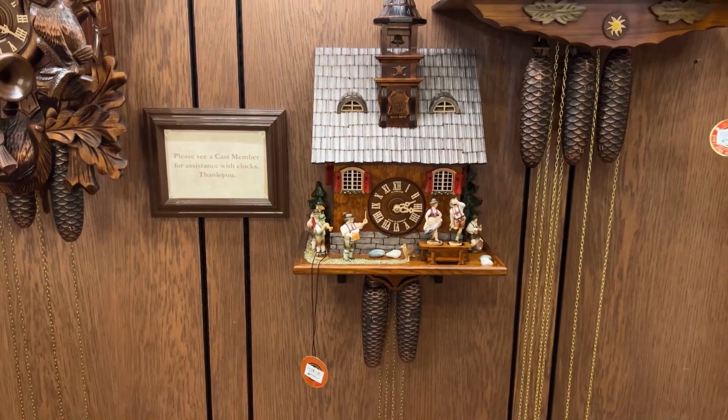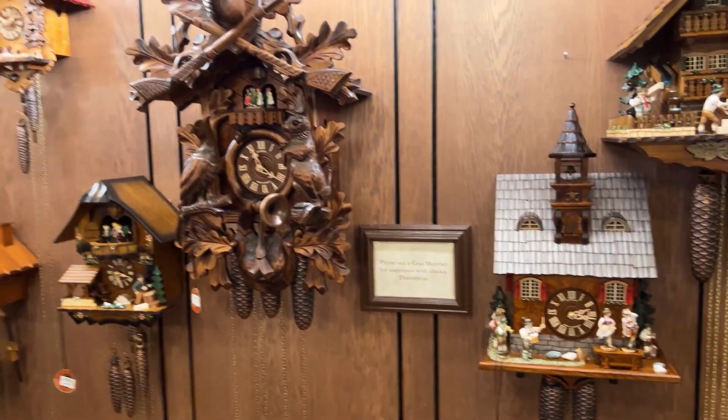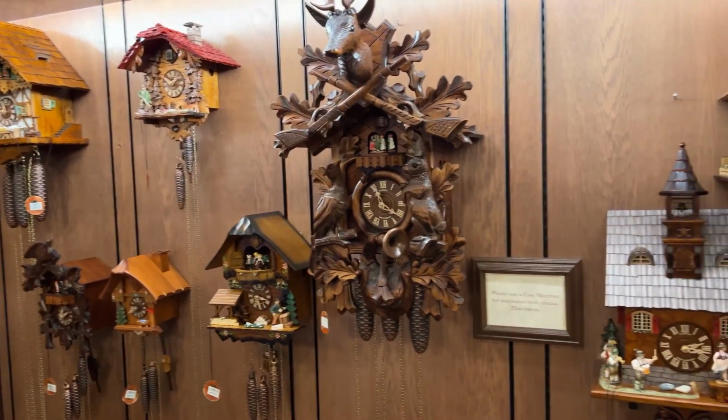Can you think of that one that your dad has? Love the clocks, they're awesome.